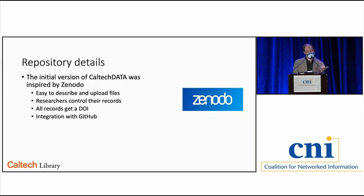We had an integration with GitHub, where you can pull software down automatically, as well as an API for accessing data. And that was really critical for a lot of the integrations that I'll talk about later on.